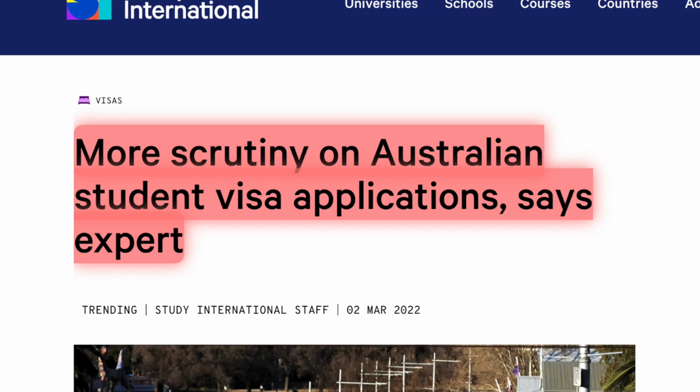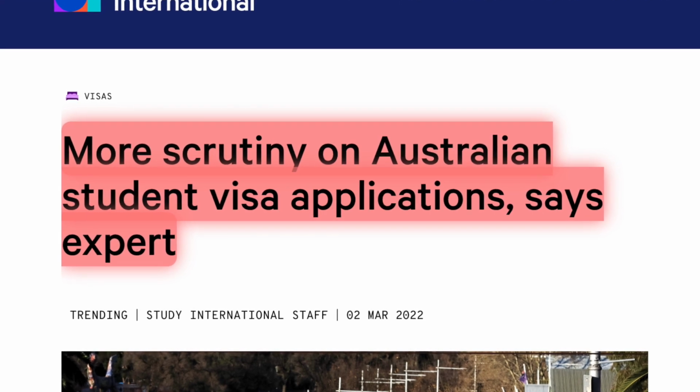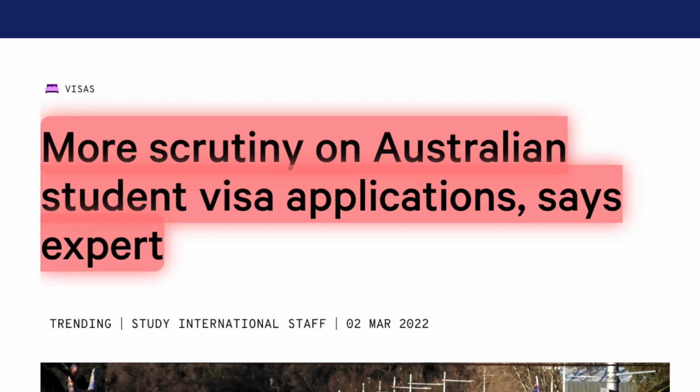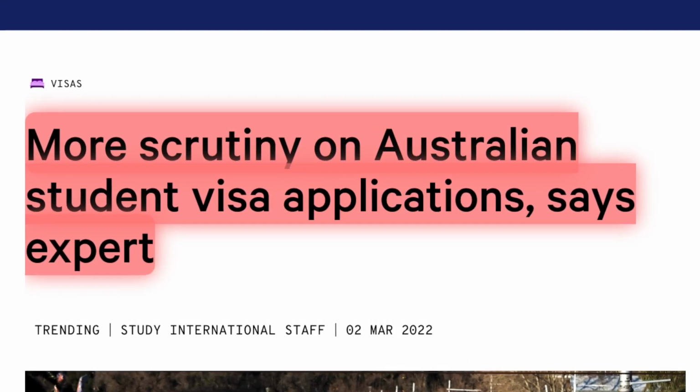Apart from these large application numbers, the Department of Home Affairs also found out that some student visa holders were coming on student visas with fake documents as well. So that is another reason why it is taking a longer time, because the Department of Home Affairs wants to make sure that the student visa holders and the people who are coming on these visas are genuine and they're not using fake documents to come to Australia.